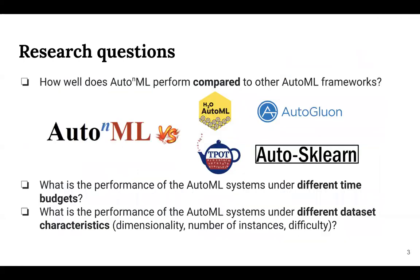We have the following research questions. How well does AutoML perform compared to other AutoML frameworks? And what is the performance of the different AutoML systems under different time budgets? Additionally, what is the performance of the AutoML systems under different dataset characteristics, especially the dimensionality, number of instances, and difficulty of datasets?